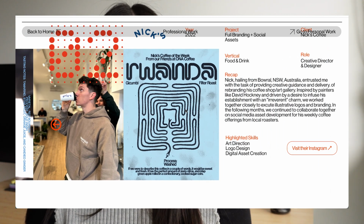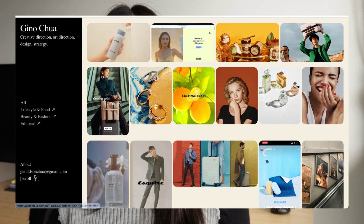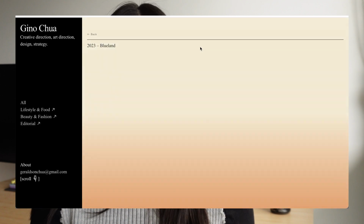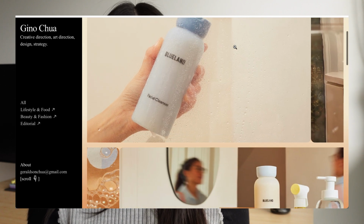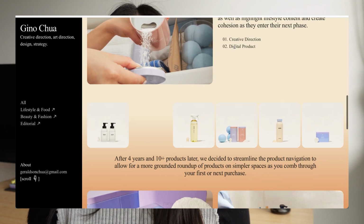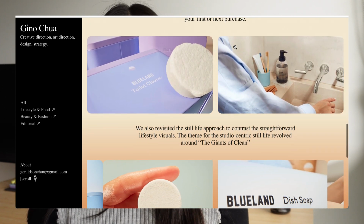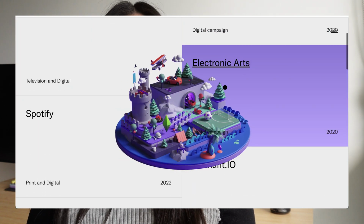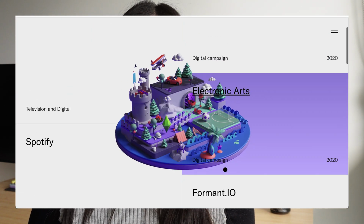I also love Gino Chua's website. This has been a big point of inspiration for me for a long time. It's just a very detailed website. That's not always necessarily what you need to do. If you feel too intimidated by something like that, I get it, but it's also just really amazing for inspo. Peter Tarka's website is great. It's simple, but also obviously complex because of the nature of his work.